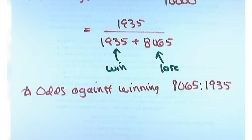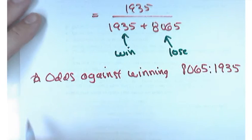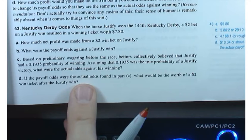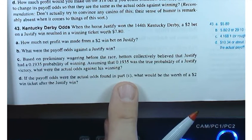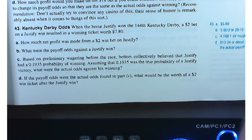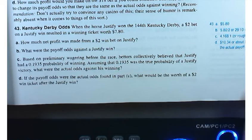Now there's one more part of this. But this is the hard part, I think. But I think we did a good job explaining problem 42, and I hope that helps you out with 43 here. So are we good on this one before I move on? Last number, part D here. Says, if the payoff odds were the actual odds found in part C, what would be the worth of a $2 win ticket after the Justify win? So how much would a $2 ticket be worth if they actually gave you the odds based on part C?